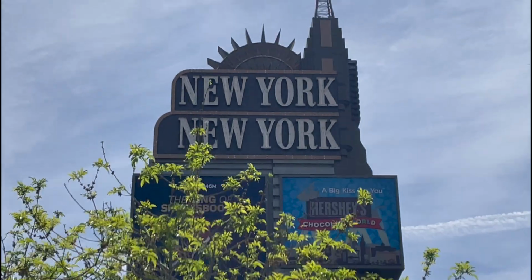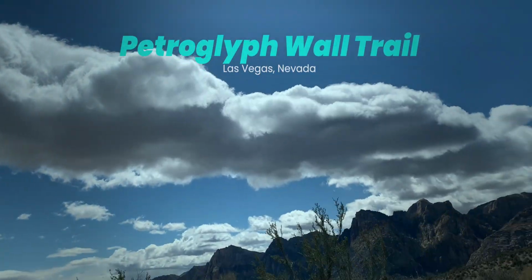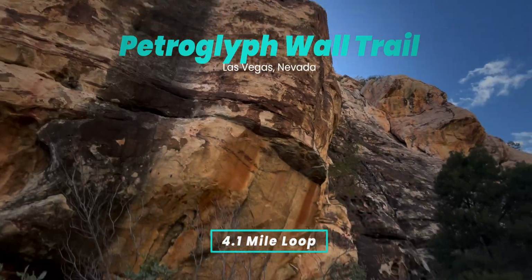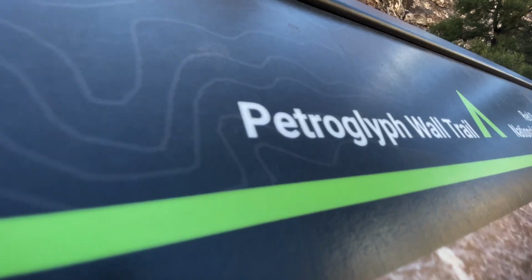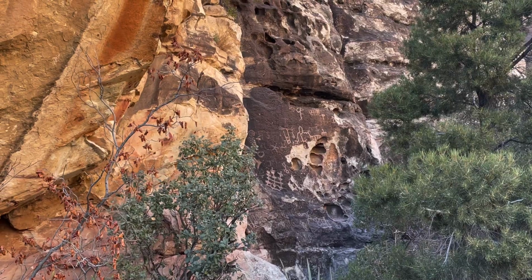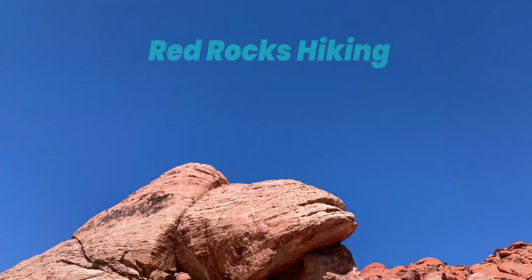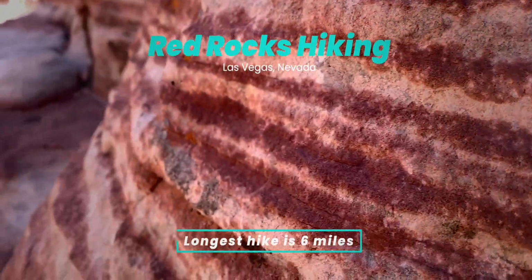When you want to experience Vegas away from the Strip, I suggest these excursions. First, drive out to the Red Rock Canyon National Conservation Area to see the petroglyph wall, which is very important to contemporary Native Americans. It's where it looks like somebody was measuring something. Second, not far from the petroglyph wall is some amazing hiking in the Red Rocks.